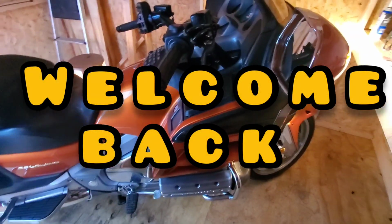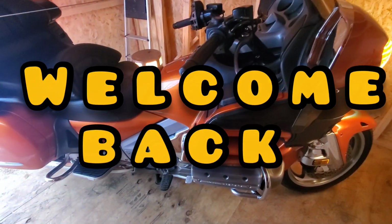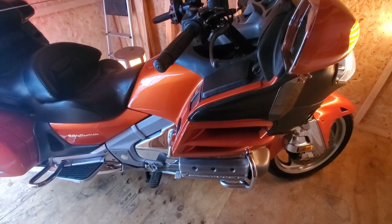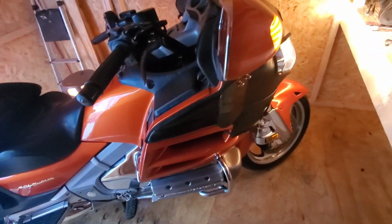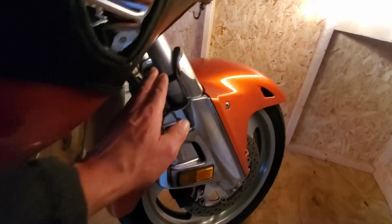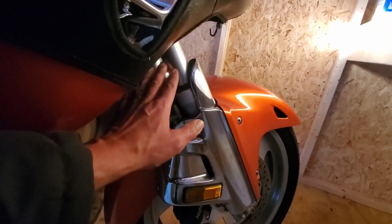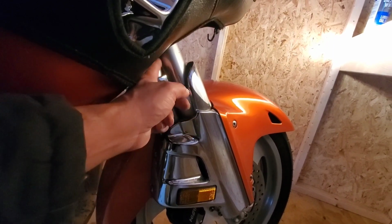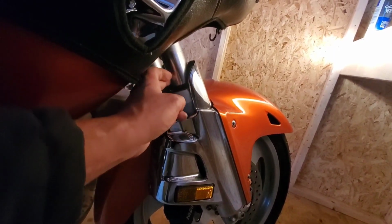I want to talk to you about a couple things to look for when you're purchasing a used motorcycle, especially from the dealer. A couple things that I would recommend looking for is you're going to check right in here on your forks to make sure you don't have any oil sitting there. That's just condensation.